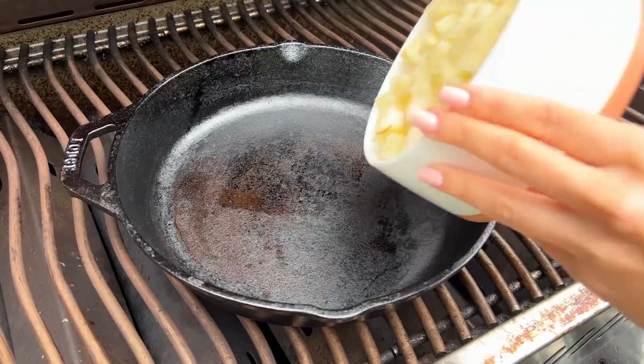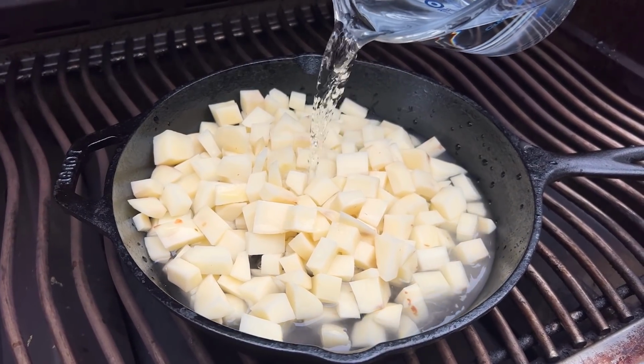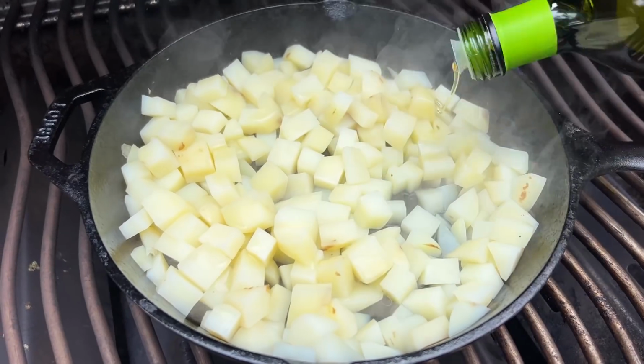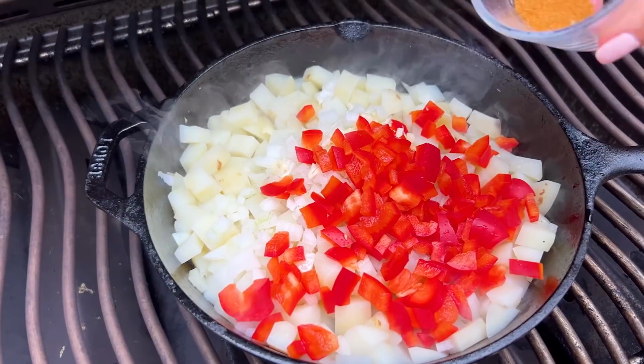Doing it for you. We forgot to mention earlier, we will link our favorite grill safe pans down below if you're looking for a grill safe pan. So first up, we're going to cook our potatoes with some water. We're doing this because we want to make sure that they are cooked through so that later on they are not hard when we add the other ingredients.